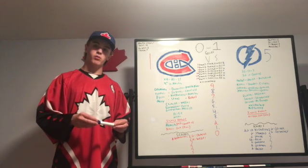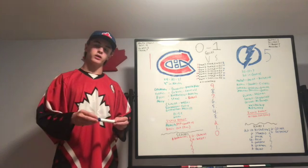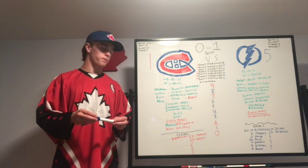Next up is the number 1. Number 1 power play goal. The first power play goal in over 13 games against the Montreal Canadiens. Tampa Bay Lightning should be able to celebrate that, and if they can continue to do so and score on that power play, they will be nothing short of great.